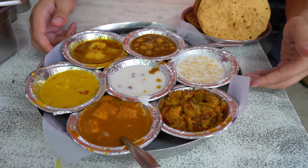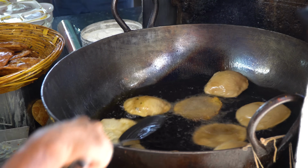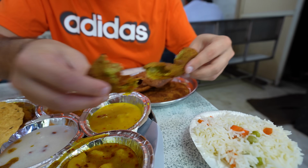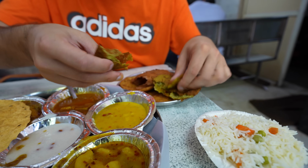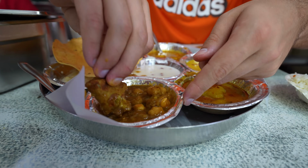Everything in India is just so full of flavor. And those puris, super, super crispy. Soft potatoes once again. All right, let's try some more of these. This one is the palak, so I guess it's mixed with spinach. And then this looks like chole, which is a chickpea.